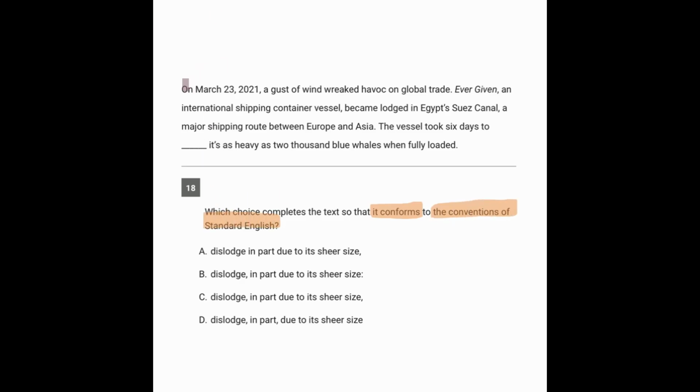So let's start reading. On this date, a gust of wind wreaked havoc on global trade. Ever Given, a container vessel, became lodged in the Suez Canal, a major shipping route between Europe and Asia. The vessel took 6 days to dislodge, in part due to its sheer size. It's as heavy as 2,000 blue whales when fully loaded.